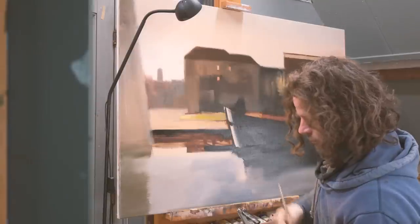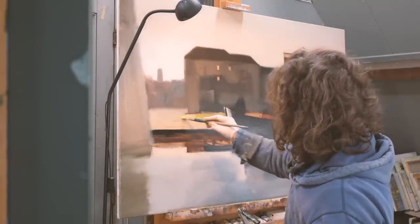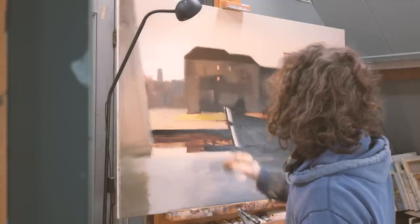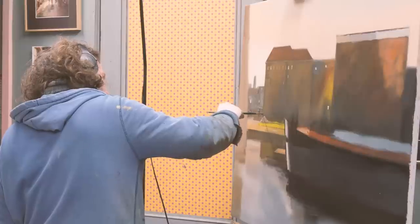The underpainting is dry, and I put the first colors on the canvas. I only think in large, straight shapes, like bricks. A painting of architecture must be strong in directions and must be straight. So the first color layer will only be painted in large, angular shapes. This is not the moment yet to define. I only give light, dark, and color a place in the painting.